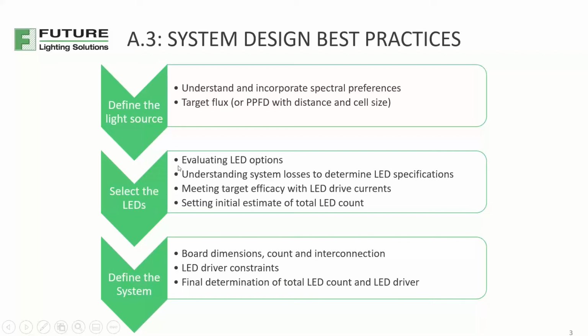It is very hard to do because there are so many LED options in the market. So we need to compare different LEDs and choose the most suitable one to use. Before we do a simulation, we need to understand the system losses, like the optical loss, the thermal loss, and also the driver loss. After that, we can determine the LED drive current. The LED drive current needs to meet the target efficacy as well. After that, we know the single LED flux output, and we can calculate the total LED count. It's an initial estimation.